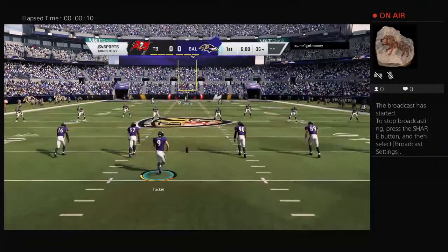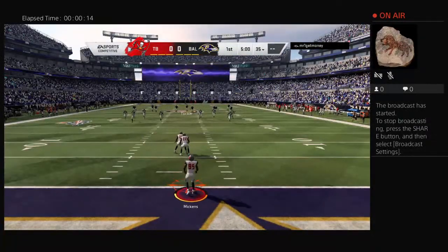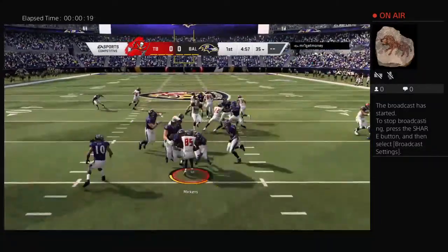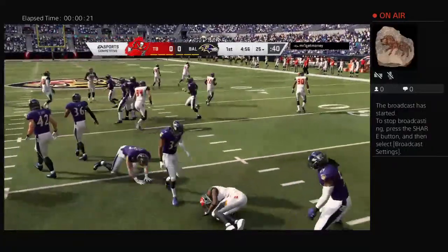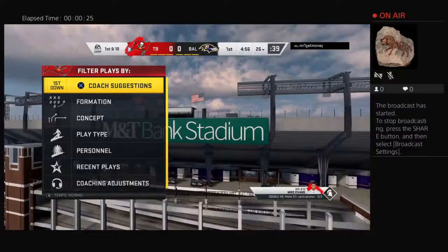Justin Tucker set to boom this one away. And off we go from M&T Bank Stadium. This is fielded at the two, and he'll take this one near the 25, call it the 26-yard line.